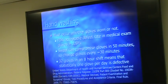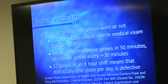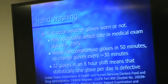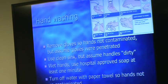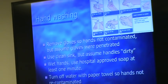So for the non-surgical gloves, the sort of medical grade gloves that you wear, the acceptable defect rate is about 2.5%, which is, okay, 98% of the gloves you pick up are fine, but 2% seems like a lot to me. If you wear gloves a lot, that seems like a lot. So if we do a little math and assume sweat can compromise gloves in 50 minutes or so, and we decide to change our gloves every 30 minutes, that means that in an 8-hour shift, at least once you've had a defective glove on your hand. So that is a fairly high risk rate to me in terms of thinking that your gloves are going to protect you. Therefore, this idea of really needing to believe that even though you've been wearing gloves, your hands are contaminated is a smart one.